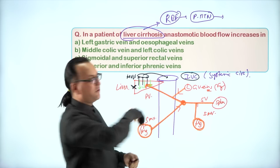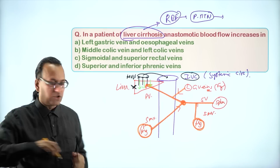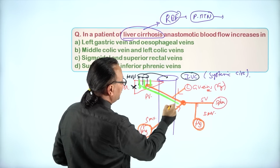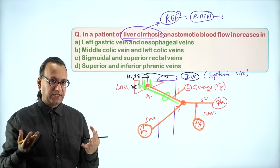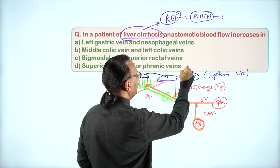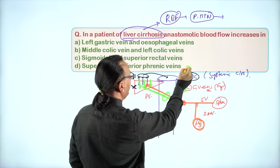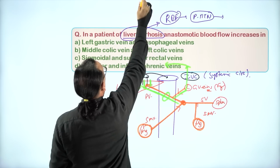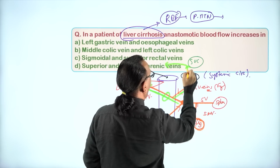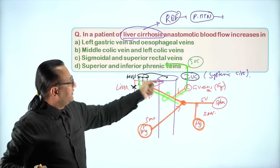If blood cannot enter the inferior vena cava because there is fibrosis of the liver, cirrhosis of the liver, portal hypertension will be there, and this blood will come back. So the portal vein will have portal hypertension. This blood can go into the left gastric vein, and then from there into the esophageal vein, and from the esophageal vein it will go into what is called the superior vena cava. It will go into the superior vena cava because eventually you have to drain the blood into the heart. If you cannot drain the blood into the IVC, you will drain into the SVC.